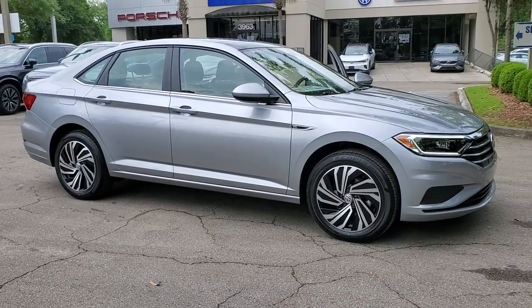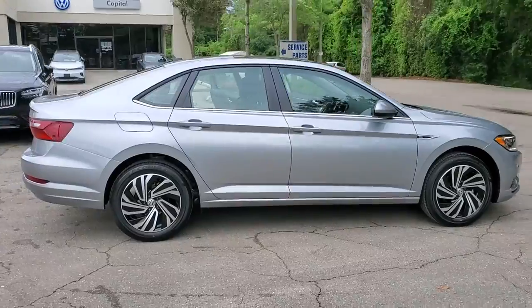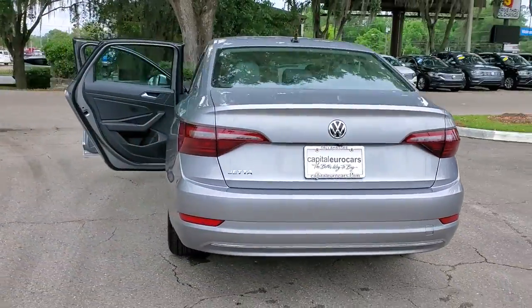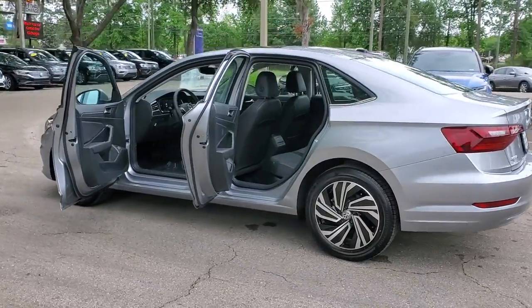You will be amazed by this 2021 Volkswagen Jetta. Here's a comfortable modern Jetta that's as fun to drive as it is practical. This refined compact sedan delivers delightful performance while its driver assist safety features help you protect your most precious cargo.